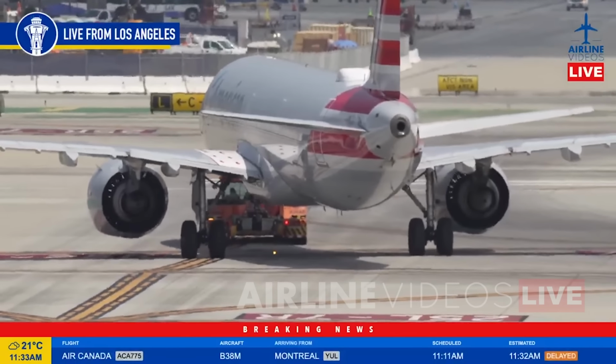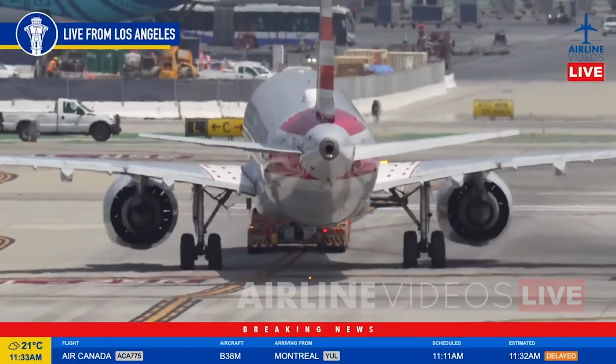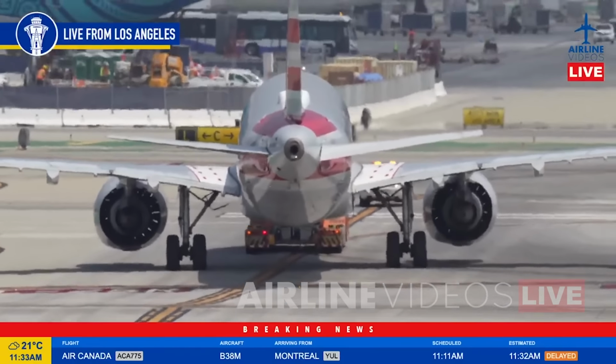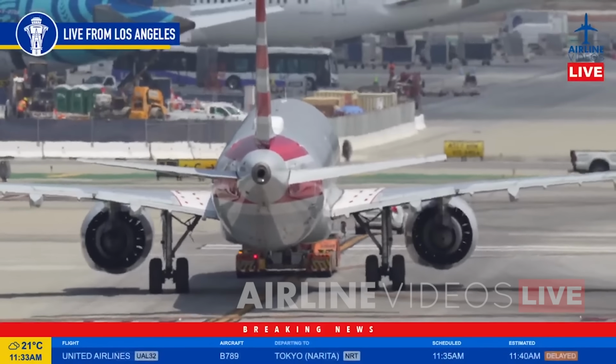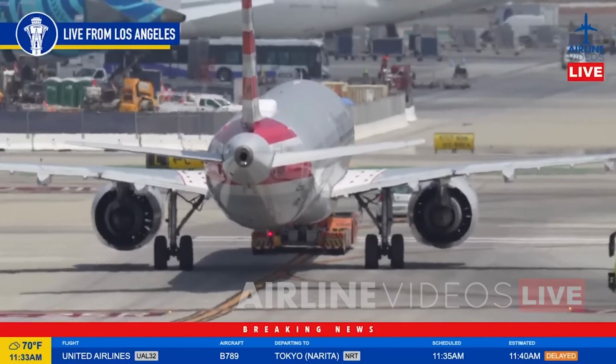All right, so this A321neo now crossing over to 25 right. I've got 3 openings for you. Hotel, Hotel Delta, and Nima open full length at this time. Roger, Hotel, all open.